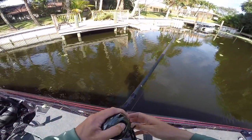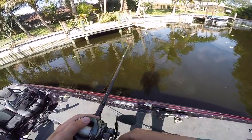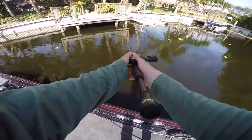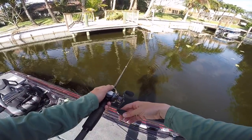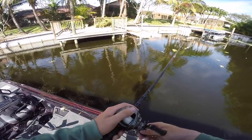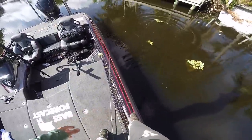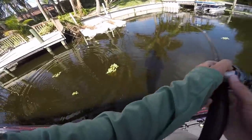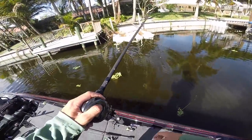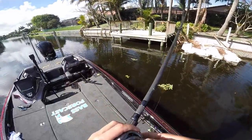Come on. Are you kidding me? I stinking caught... There we go. He's under there. This fish is under there. Man, he swiped at it and missed. Oh, there he is. Oh, I had him. Dang it. I had him and now I caught somebody's rope. Dang it.